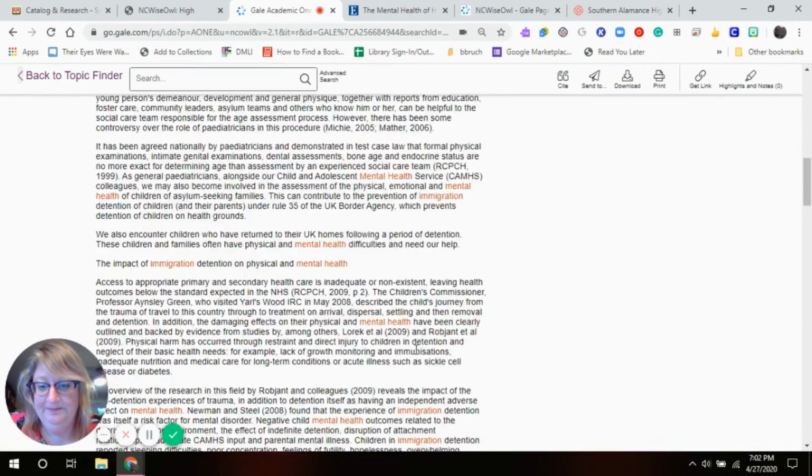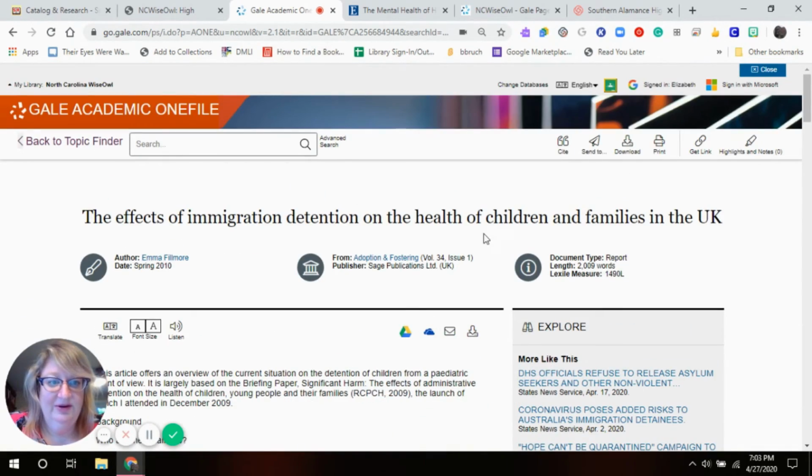Okay, what else do I want to show you? And you can always cite it by clicking on the little arrow tools. You can also print it.